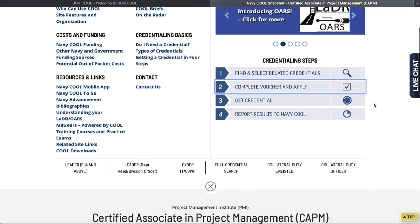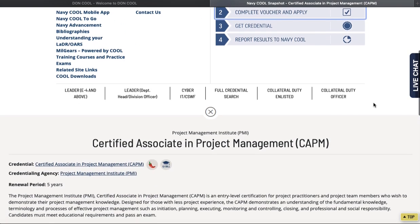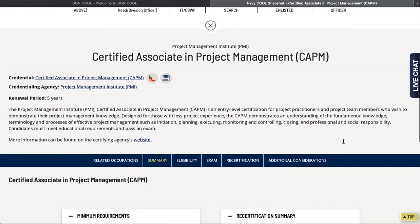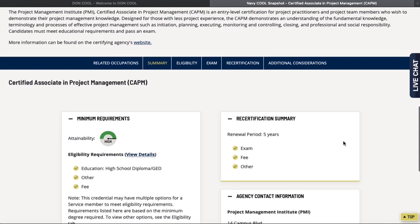Keep in mind, in the Navy, we get warfare devices that put letters before our name. When you get certified, that puts letters after your name that can be very valuable in the civilian community when you do get out.